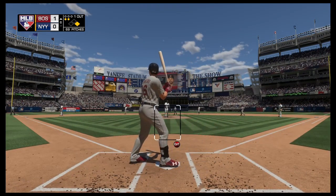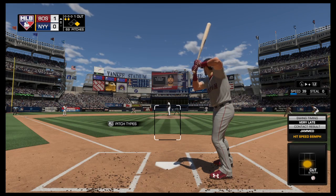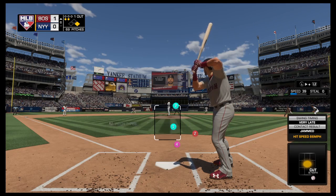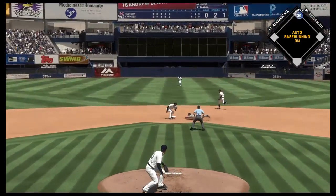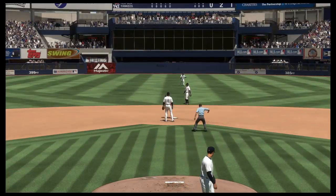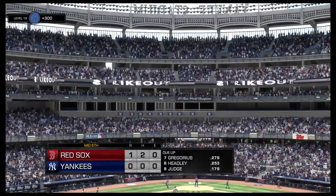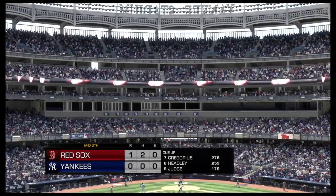And a good 2-strike swing here as he's been fighting off some tough pitches, but the count will remain at 0-2. Here's another 0-2. Runners off for second. Swing and a missed strike. And he is out at second. Caught stealing to end the inning. So no runs on 1 base hit, no errors, and no one left on.